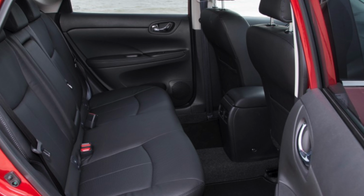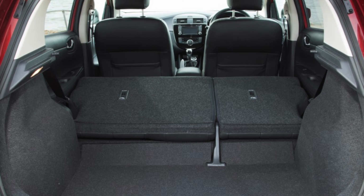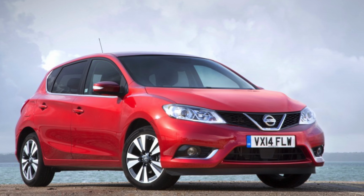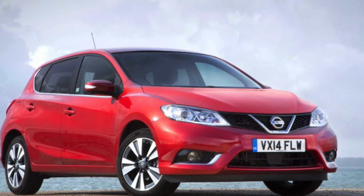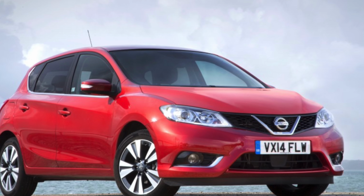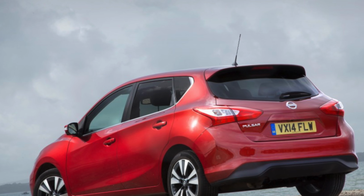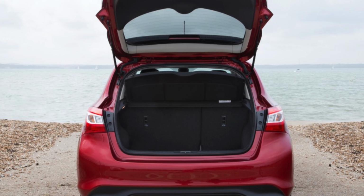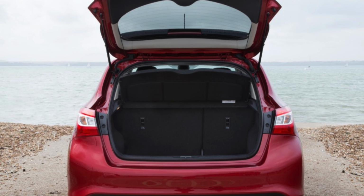The 1.6 DIG-T petrol is rather fast, but it's much more expensive to run than the other engines. The 1.5 dCi diesel is very economical and has good mid-range pull, but it's the 1.2 DIG-T petrol that is best suited to the Pulsar since it's flexible, quite nippy, and still offers good fuel economy.